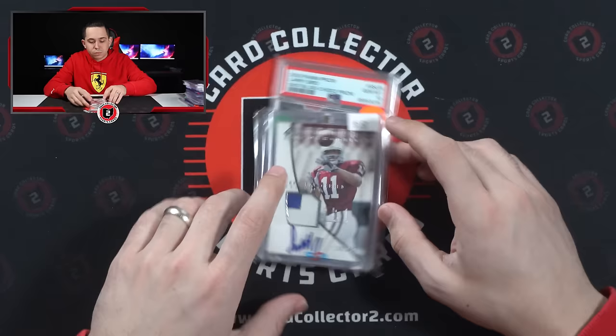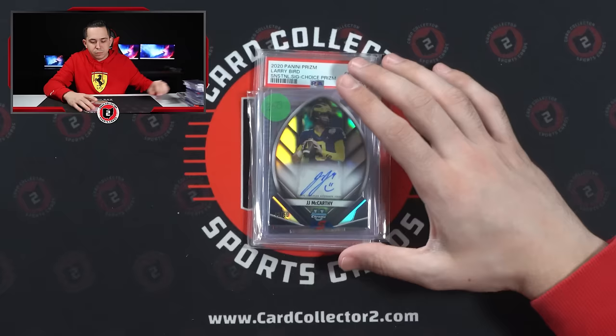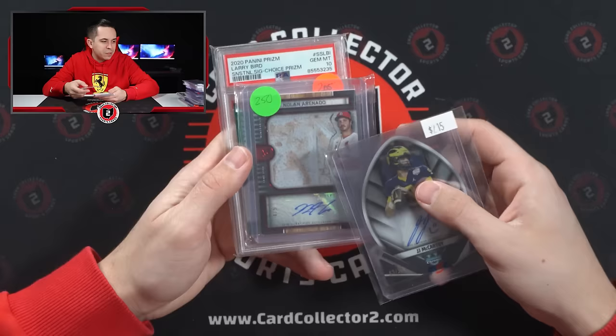Definitely one you don't see every day. Larry Fitz, SP Authentic patch auto with a 299. Nice patch, nice auto, very rare card. 04 SP Authentic, all-time great card. McCarthy, on-card auto. Aaron auto, patch auto at a 5. The patch is just too sick not to buy. Really, really good-looking card. Reminds me of the patch autos from the Bowman Platinum set.